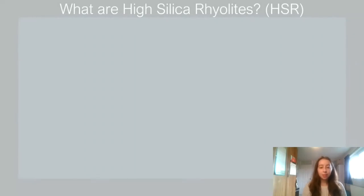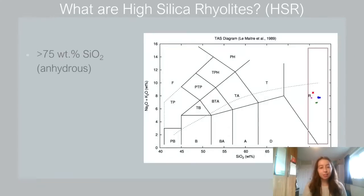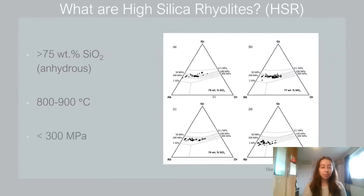First, I'll introduce what we actually mean by the term high silica rhyolites. And these are deposits that, on a dry basis, contain over 75% weight of silica, so they put over here on the far side of the TAS. They're one of the more evolved magmas and form at temperatures of around 800 to 900 degrees at shallow depths and at pressures at around 300 megapascals.